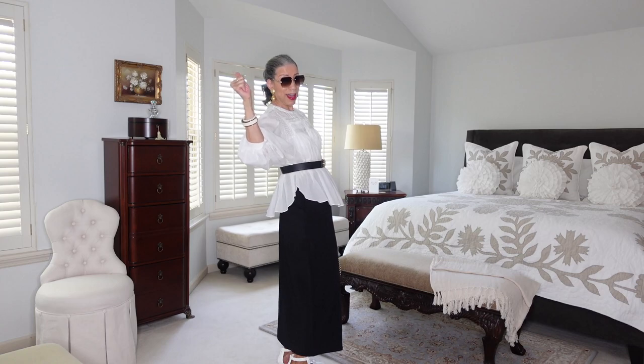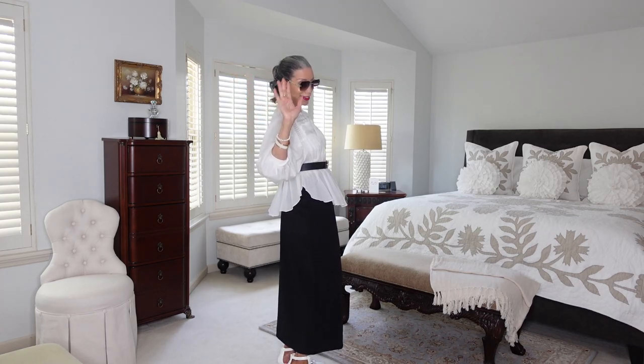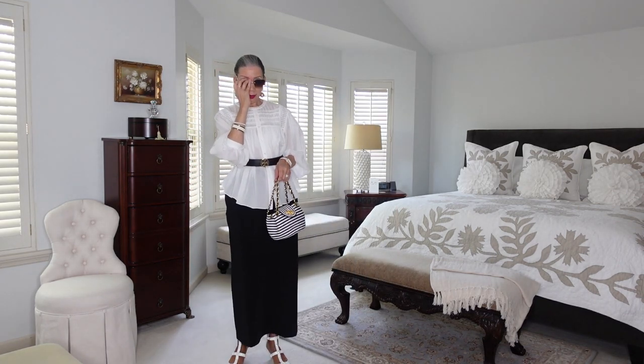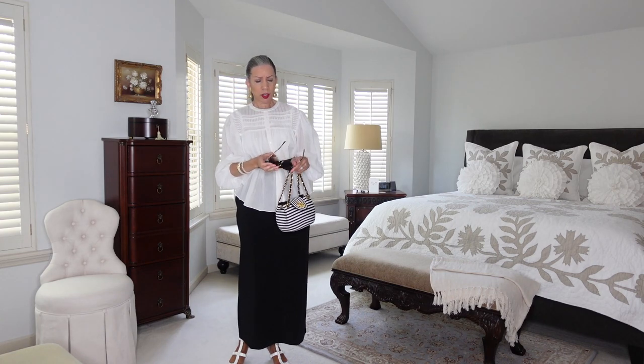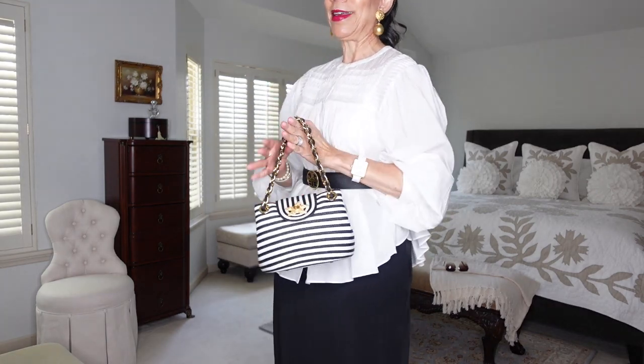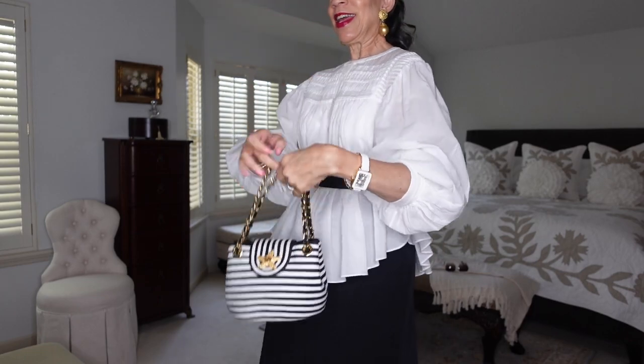Hey, stop. Look at me. It's black and white, ladies. Black and white. Look at this. I just put on some dark shades, some more Amazon shades. Pulled out my black and white Eric Javits, my favorite bag in the whole wide world. Look at this bag. And this is a Banana Republic blouse.